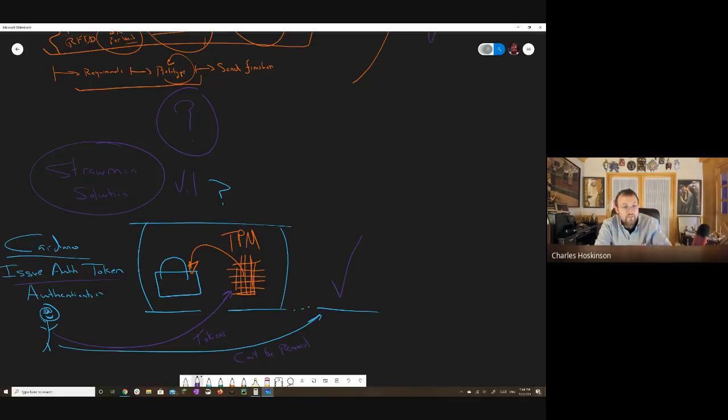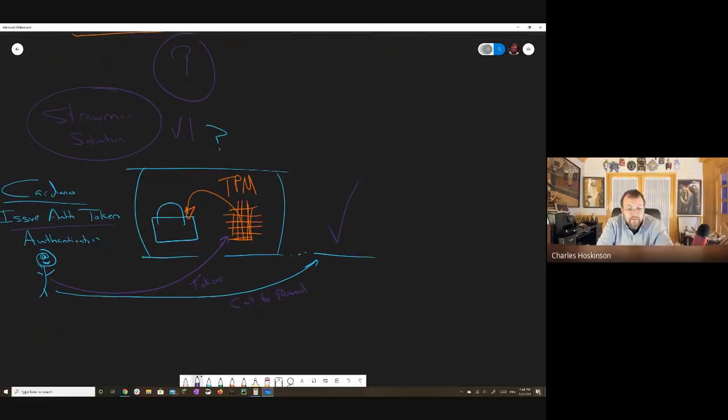Now, once that private key has been encumbered with that asset, it can't be removed because you can't move the private key. You can't get it out of the chip. It's been secured if the chip is correctly designed. However, you can institute a protocol of challenge response.